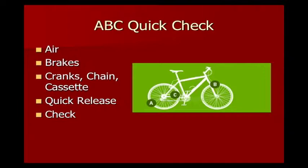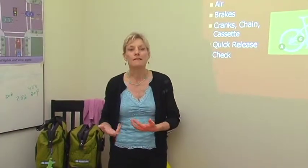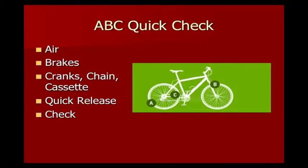With the weather we've been having lately, it's almost a daily thing to make sure that my chain is clean and free of debris and all the gunk that you pick up as you're riding on the wet streets. And check your cassette. That's this part back here. Just make sure it too isn't gunked up and full of debris, and that everything is working properly.